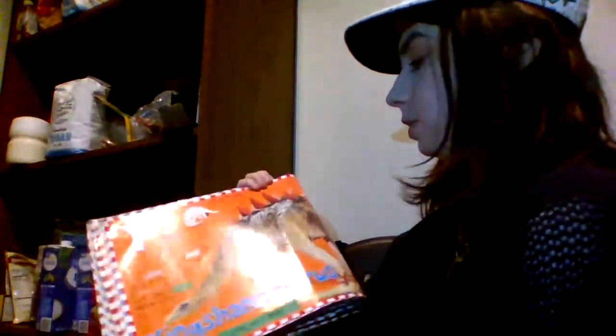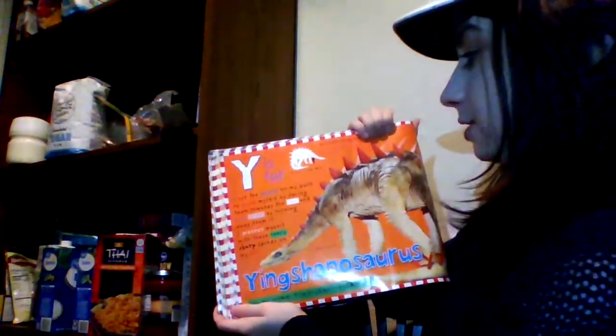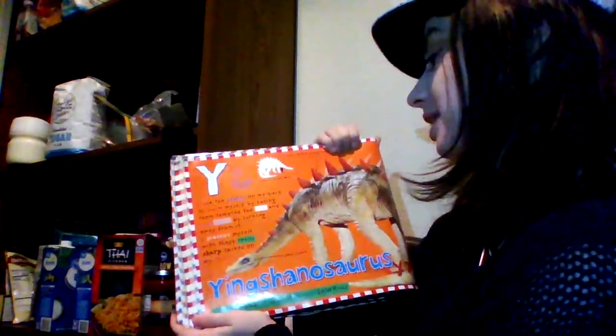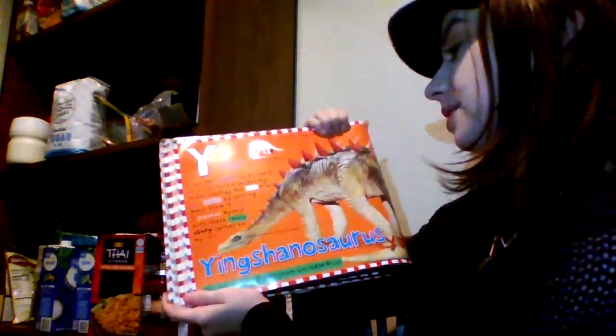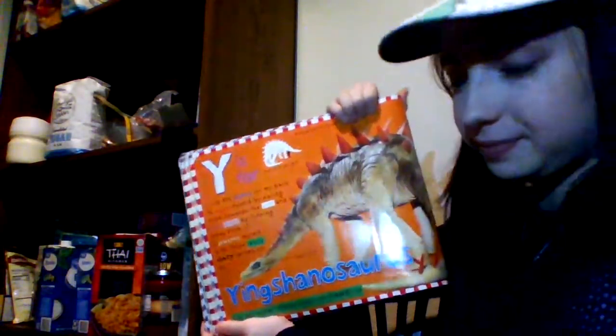Y is for Yingshanosaurus. I use the plates on my back to warm myself by facing them towards the sun and cool down by turning away from it. I protect myself with these really sharp spikes on my tail.